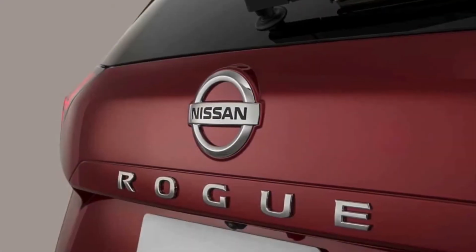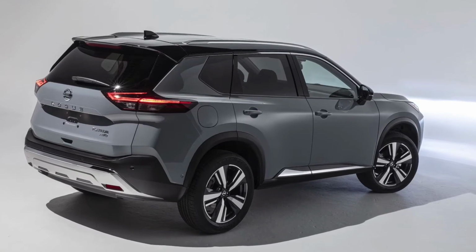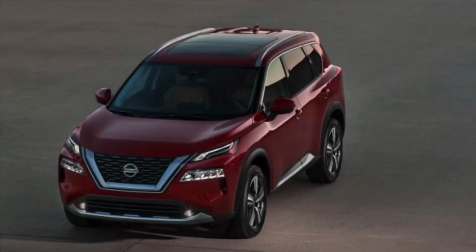Looking at the back of this all-new Rogue, this is where I might confuse the Rogue for a Murano. I always thought the Rogue had some sort of resemblance with the Murano since the 2014 year. In fact, here's a side-by-side of them together. It pretty much just looks like the Murano but without the dramatic body lines going on. In some angles, it's pretty noticeable that it shares some resemblance with the current generation Murano. And that's a good thing, because the Murano is one of the most luxurious offerings from Nissan, and I just consider that to be the peak of Nissan.